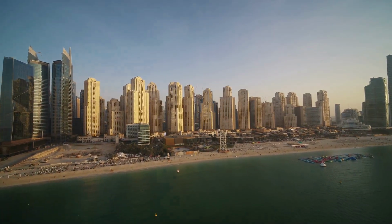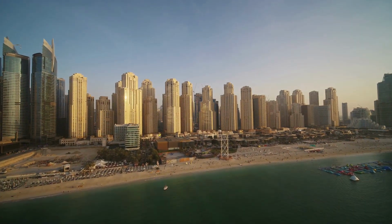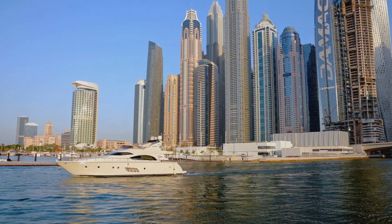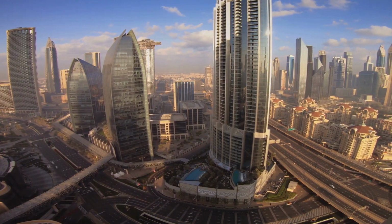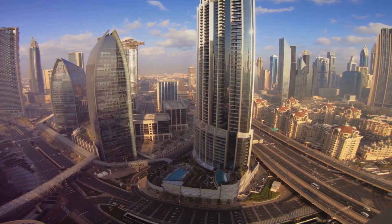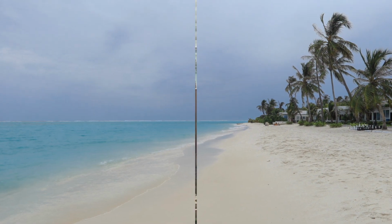From the majestic cityscape to the tranquil azure waters of the Arabian Gulf, the residences offer views that stretch as far as the eye can see. To live here is to wake up every day to a breathtaking panorama that never fails to inspire. Each residence is a masterpiece of design and comfort. This is what luxury living on Dubai's Palm Islands is all about.